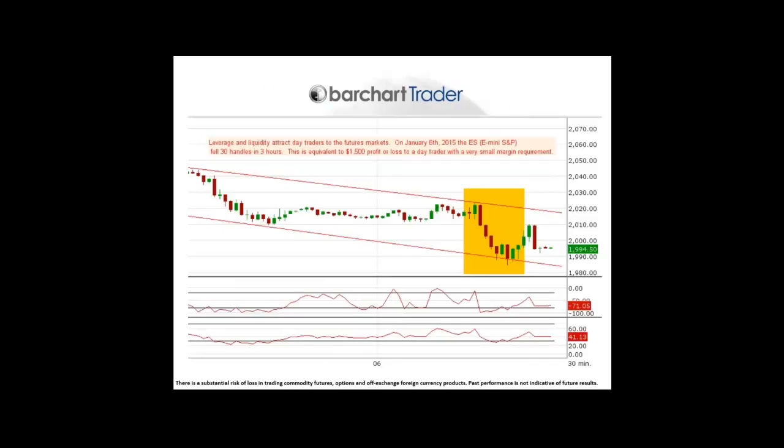And this is a good example. This actually just occurred a couple of weeks ago. On January 16th of this year, 2015, the E-mini S&P fell 30 handles in 3 hours. To put that into money terms, that's the equivalent of $1,500 profit or loss to a day trader.